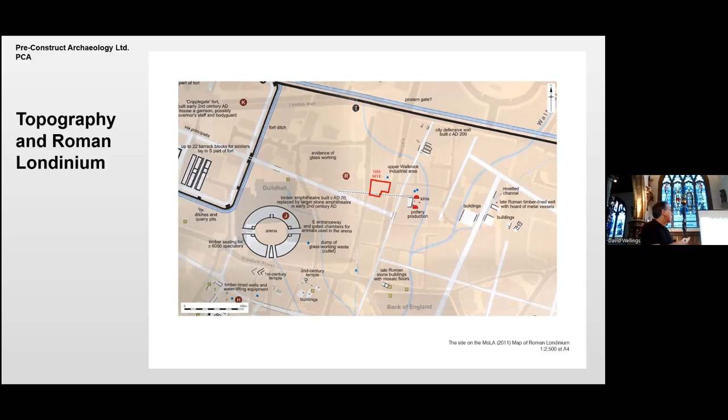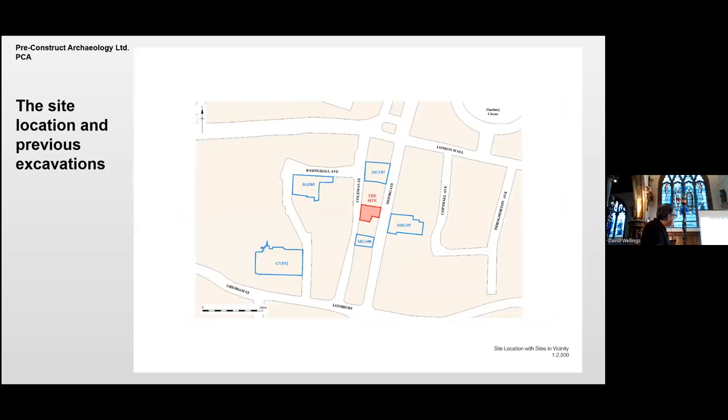So the site is located on the western side of the Walbrook Valley. It's an area which had been in use during the Roman time for industrial activity. Here are some of the key sites around the excavation, just to introduce some background information about the activity in this particular area of Londinium.